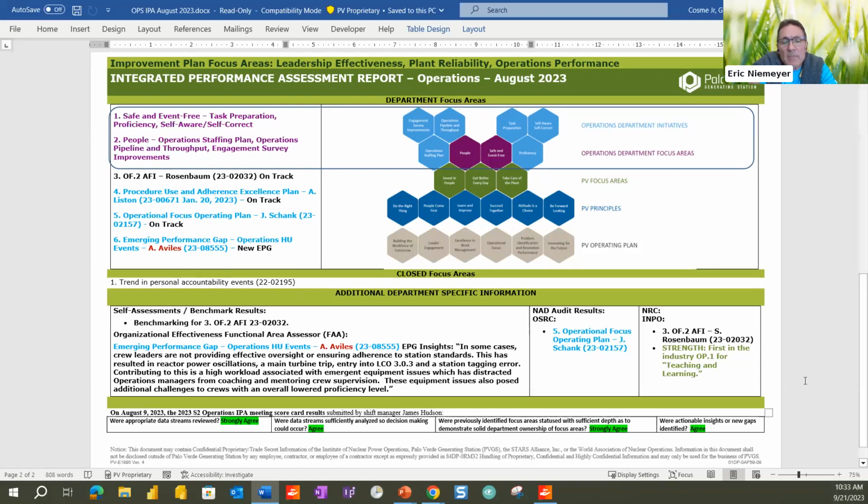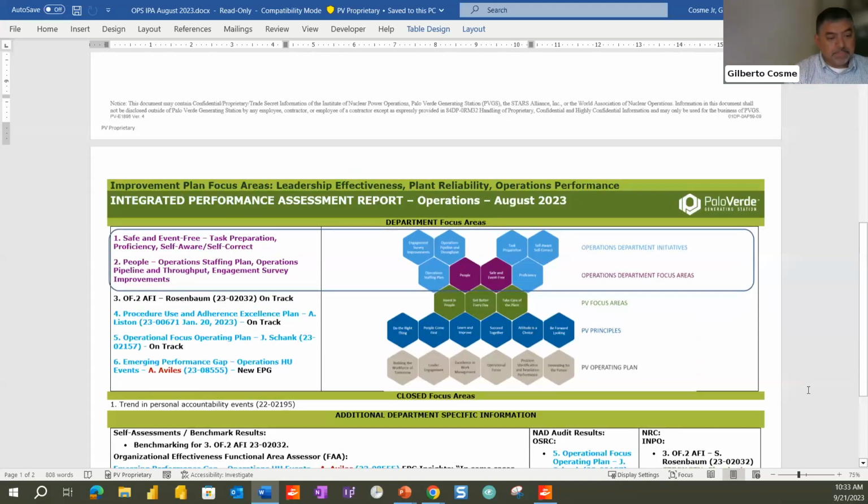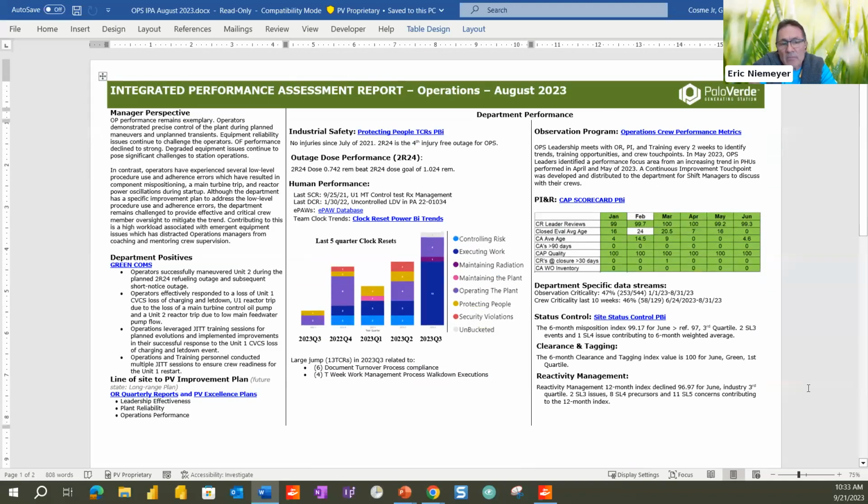Yeah. So we're very excited about that. It's efficient, and we've really taken the number of person hours that the station expends on that integrated performance assessment and really cut it down to a tenth of what it used to be. Yeah, and Eric, if you don't mind, even though we've segued a little bit from Power Platform, this is a compelling story, right?